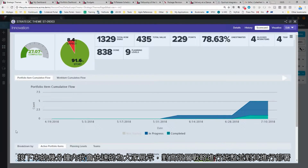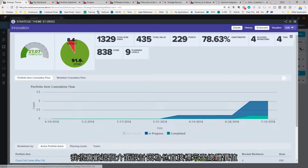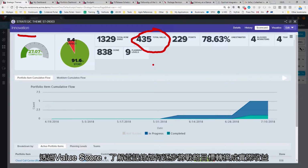So we're going to start at the strategic theme level. Here I'm looking at what we call one of our scorecards, and I like the scorecard because it really highlights for me the total value. So this is the business value that we put in for the epics that are aligned to this specific strategic theme of innovation. And I can see that value score and how we're completing that. So this is just the start of what we want to do as we're tracking this specific strategic theme.